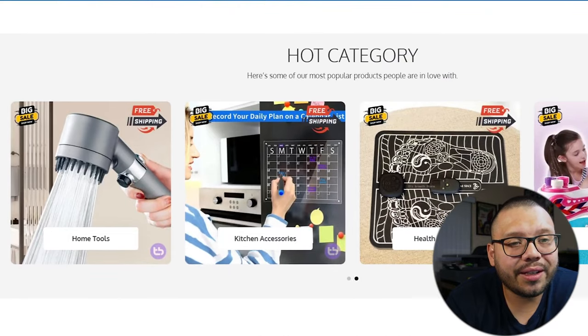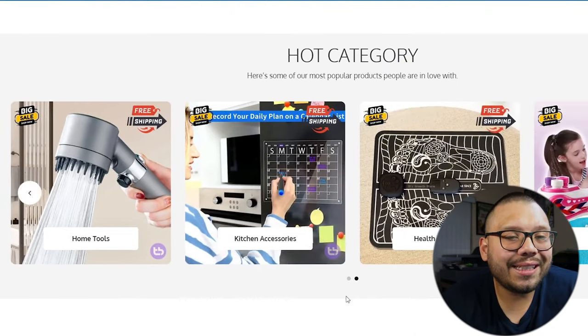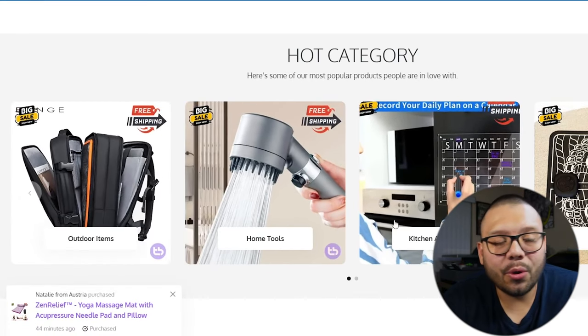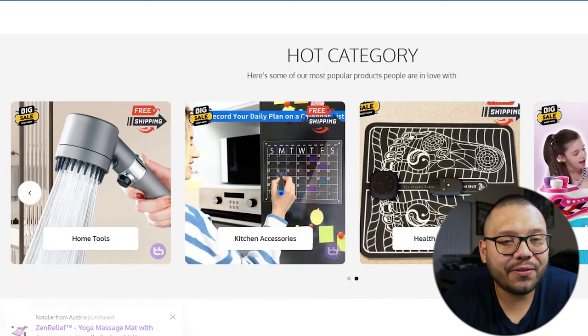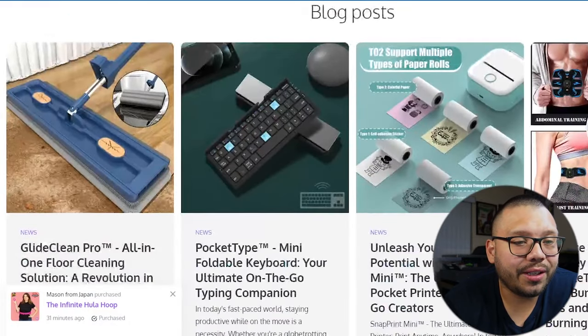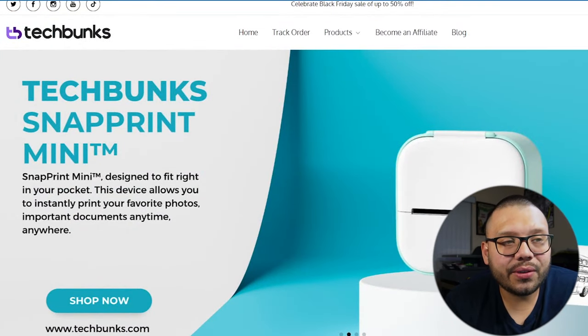You have then a hot category section with some more products. So as you can see, what I was telling you earlier, it's not necessarily a technology-based store. They have outdoor items. They have home tools, kitchen accessories, health and fitness, kids things. It's really, more than anything, a general store. And then they have another top selling section over here and their blog posts.